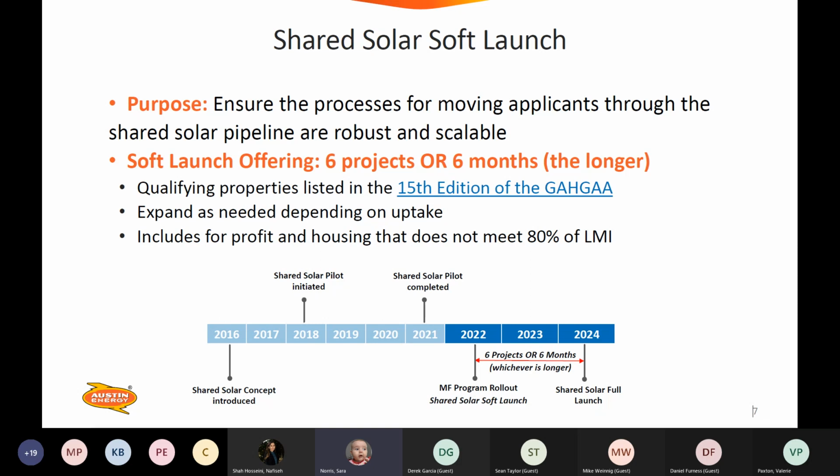So yeah, I put a little timeline here at the bottom that's like a quick history. For some of you who don't know, shared solar has been in development since 2016 as a concept. As Val noted at the top, the pilot was initiated in 2018 and was completed last year. And we're excited to roll it out as a soft launch this year, and then look forward to doing a full launch. My hope is actually that we are able to do a full launch sometime in 2023, but I would not expect it to take longer than 2024. Of course, that just depends, as I said, on us getting projects into the pipeline and pushing them through the system to double check all of our systems.